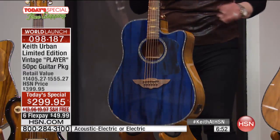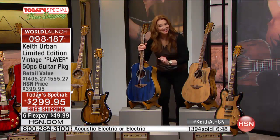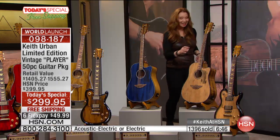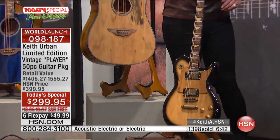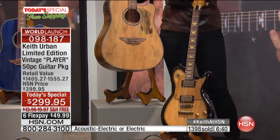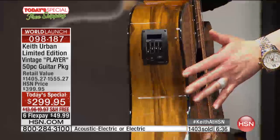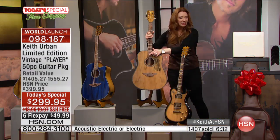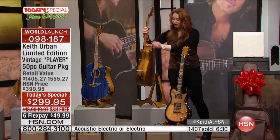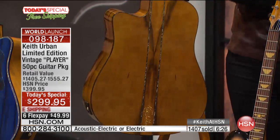So that's what we're calling our sapphire grain. Notice that there's no electric because the electric has already sold out. And then our natural wood, this creamy kind of buttery blonde color. It's just fabulous. Look at that all wood, that all raw grain, all the way on the sides, all the way on the back. The beautiful hand done fingerboard, the hand done inlay on the front and the back.